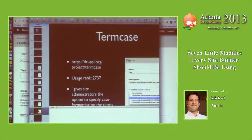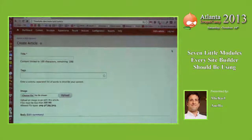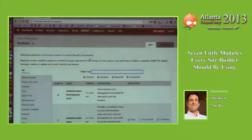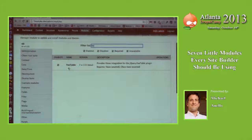Masked input, we covered term case, so footable. I have to call it foo table now because I think it's funny. So foo table. So again, simple module to install. Foo table provides views integration for the jQuery foo table plugin. Now this module is relatively new. I don't even think there's an official release. I think it's still in beta. There are a couple of rough edges.